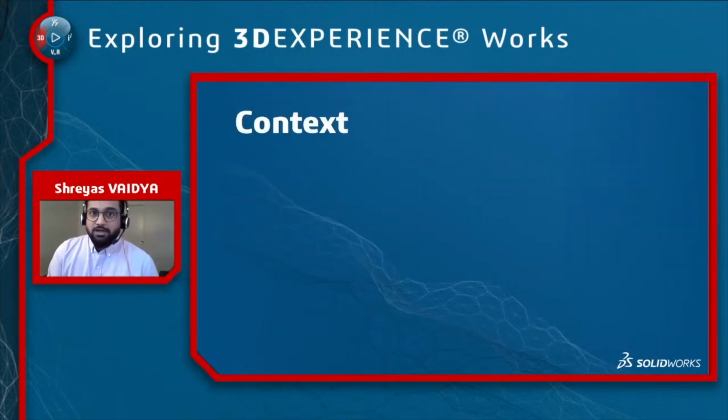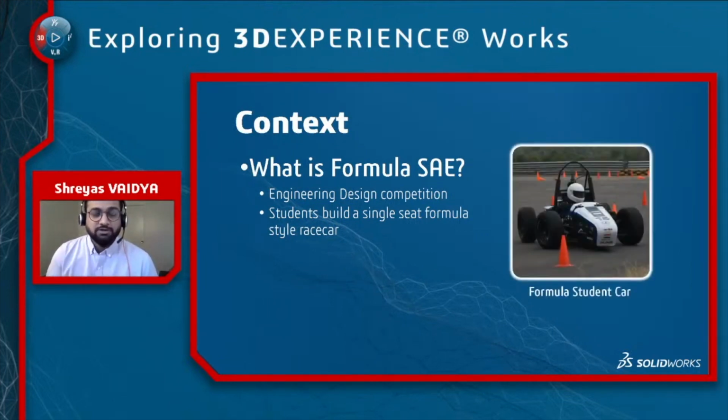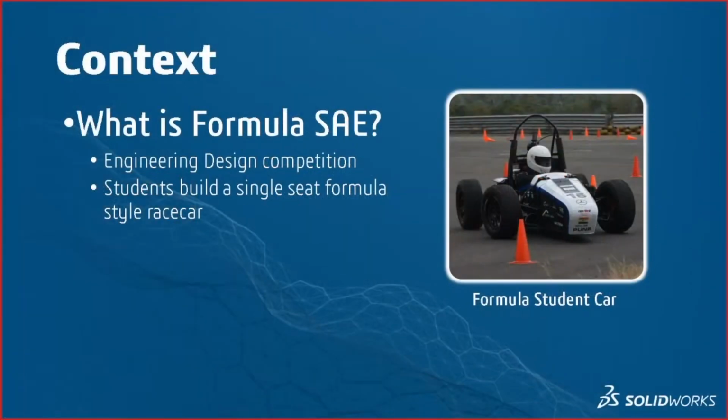So I want to give you guys a quick context about what Formula SAE is. I'm sure it sparked some interest in some of our audience. You may be currently working on a similar project, or may have worked on a similar project in the past. So Formula SAE is basically an engineering design competition where students from all across the university come together to build a single-seater Formula style race car, which typically should look something like this that you see on the screen.